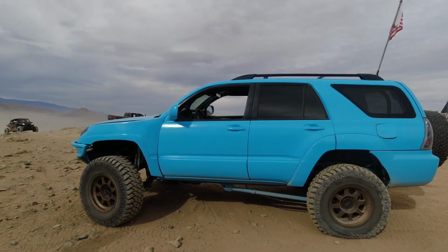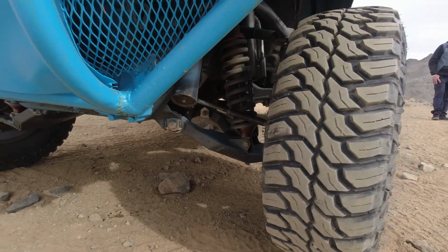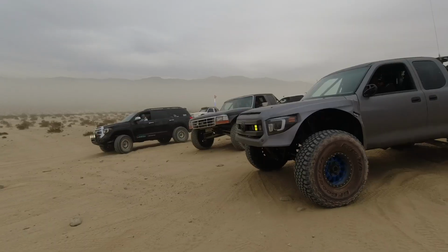While I was making breakfast, this dude pulled up in this super sick long travel 4th gen 4Runner, and we decided to head over to Backdoor to see what was going on.